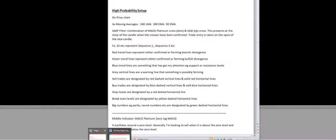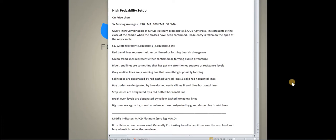So just so we know what we're looking at, here are my rules. If you want to, just pause the video and have a read of that. It saves me going through it every time I do one of these videos. I do cover a few things, but this is the layout for them and the basics. If anyone's got any questions, feel free to hit me up by email or through the social media channels. No problems at all. So let's have a look at the charts.